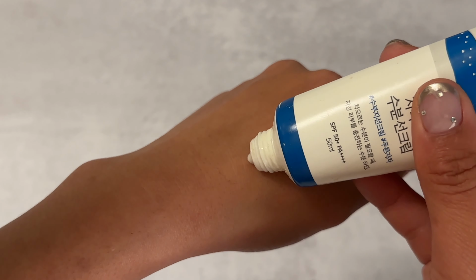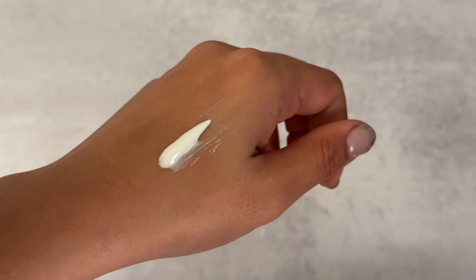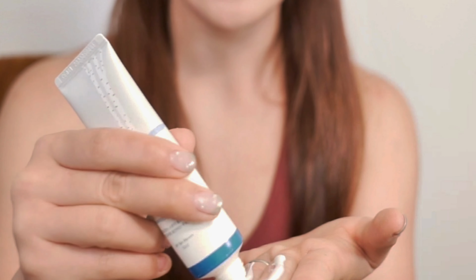I'm obsessed with the Round Lab Birch Juice sunscreen. It has niacinamide, which is great for controlling your oil as well as helping fade your dark spots. It's also made with birch juice that can help reduce inflammation and really calm your skin. It also has hyaluronic acid, so it's super hydrating and it leaves my skin looking refreshed and dewy. I actually use this as a moisturizer during my morning routine, and so I can skip my moisturizing stuff in the morning. It's a time saver. You can see there's no white cast, so it's literally perfect.